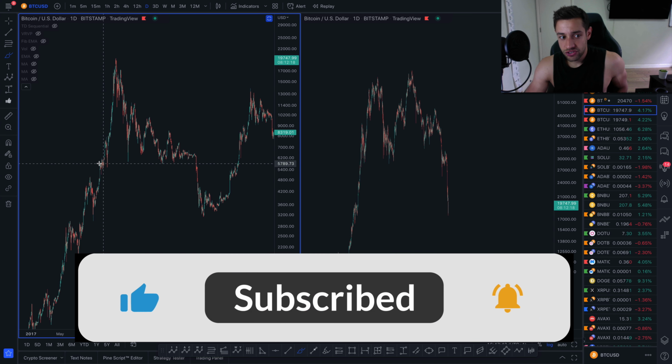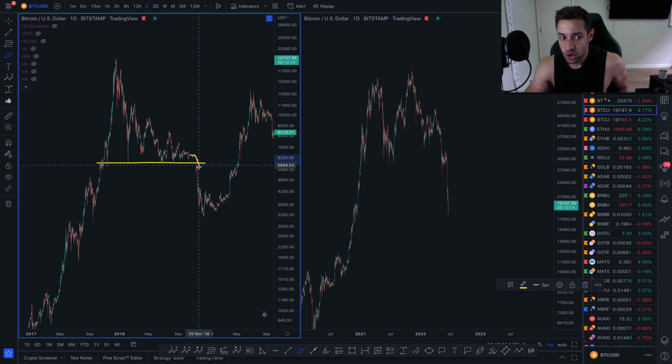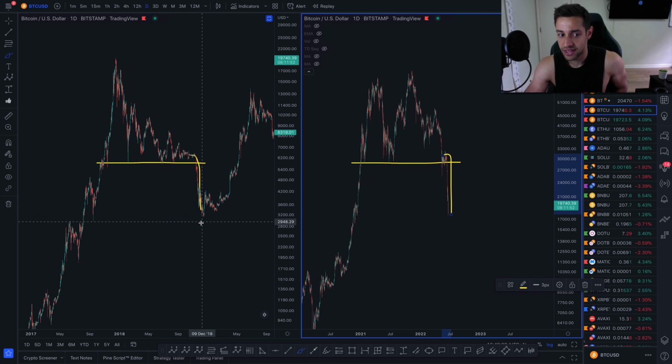On the left hand side, we have our 2018 bear market breakdown, which was our final capitulatory move, and that floor that we had that people thought we were never going to break at about $6,000 is pretty similar to this level that we have over here on the right hand side, which is current price levels between about 2022 and 2020, and we created this $30,000 floor support, and we're currently in that capitulation move to the downside, very similar to what you can see on the left hand side.